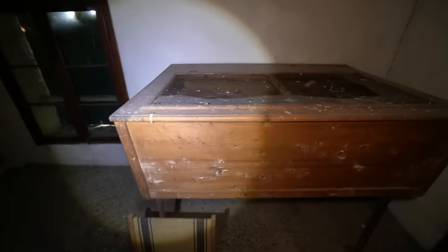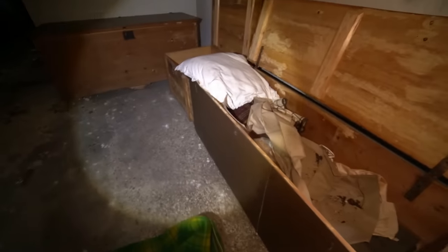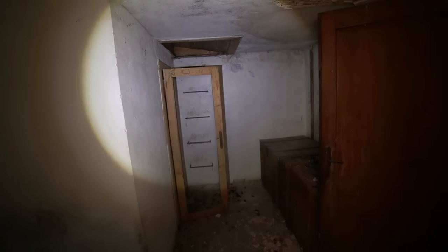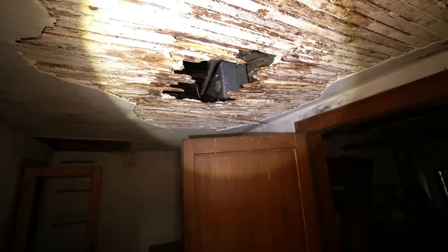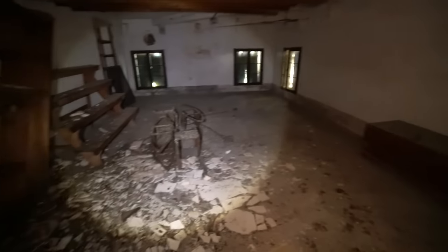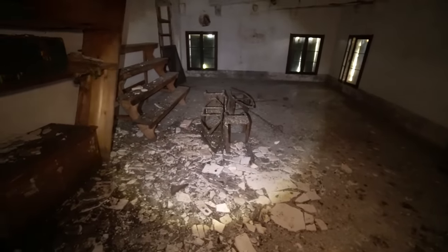Right, so I'm not sure what this is. That is weird. I'm not sure what that is, guys. But we've got all bedding in these crates here. That heads upstairs, but we're not going to go upstairs because look at it. Completely falling through there. Totally not worth dying. You can see there the attic falling through.